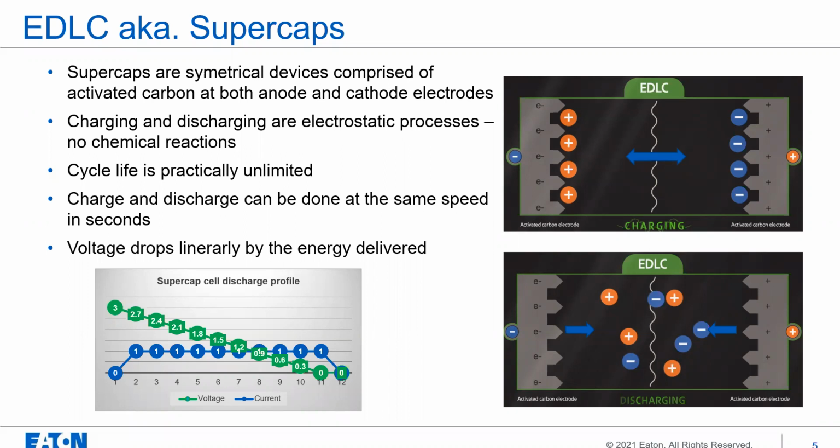Because there are no chemical reactions, we can charge and discharge an almost unlimited number of times. They can also be charged and discharged at very high C rates. If you're normally working with batteries, that's a key parameter that can affect lifetime. With supercapacitors, we're not really concerned about C rates. But since the energy storage is only electrostatic, it occurs along only the surfaces of the electrode, so it's going to be lower energy density.